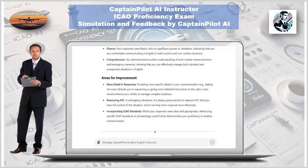Areas for improvement. More detail in responses. Providing more specific details in your communication, e.g., stating the exact altitude you're requesting or giving more detailed instructions to the cabin crew, would enhance your ability to manage complex situations.